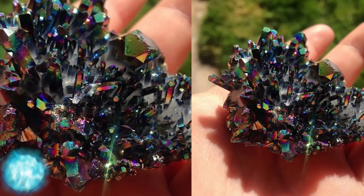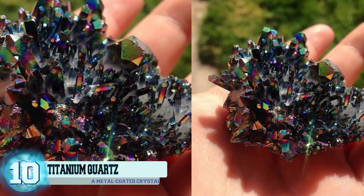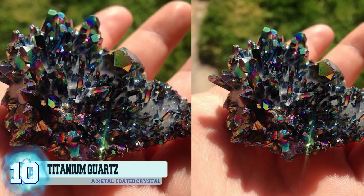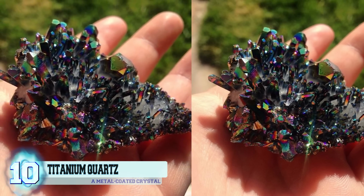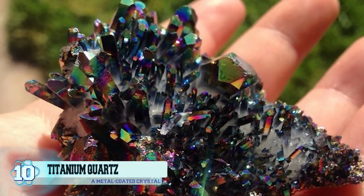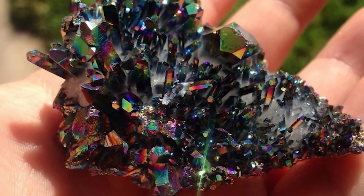Number 10, titanium quartz. This type of crystal is classified as being a metal-coated crystal, which just means that a natural crystal has been coated with a metal, such as titanium. This is what gives the crystal that metallic sheen. Other metal-coated crystals can be made using gold, copper, and indium.